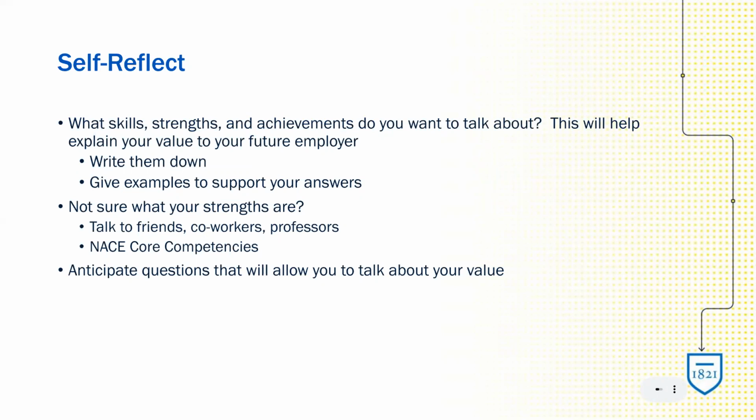In addition to researching the employer that you would like to work for, it's also important to self-reflect and do a little bit of research about yourself. You want to think back in your past, specifically about your professional experiences, to identify skills, strengths, and achievements that you want to talk about during your interview. This will help add value to your interview and explain your value to your future employer.